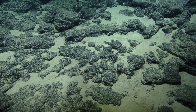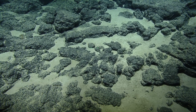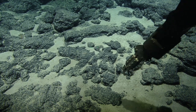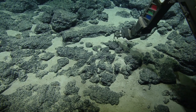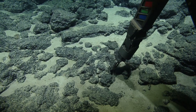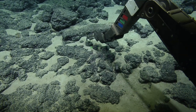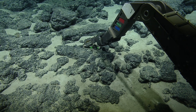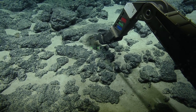I think these could be loose. They just look massive. Well, look, that's 10 centimeters. Like that. Okay. Oh my God. Yay. A little jiggle.